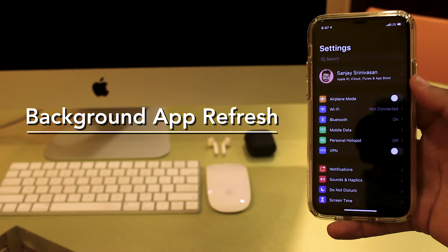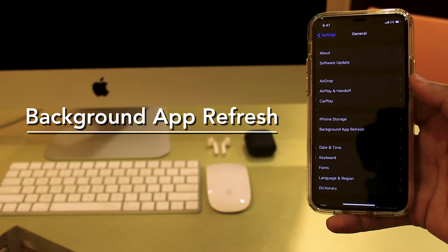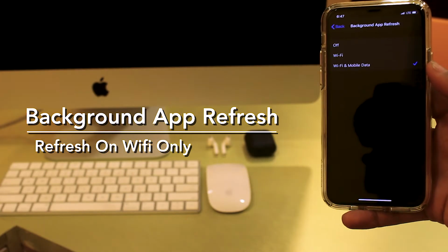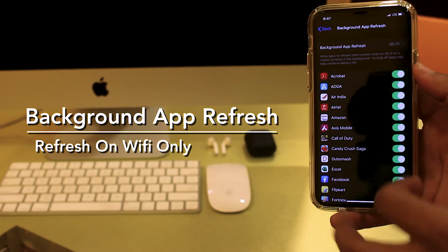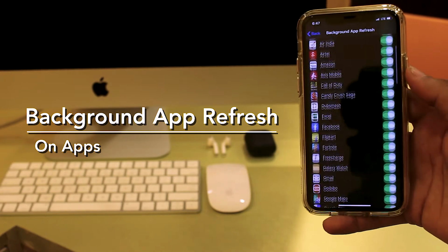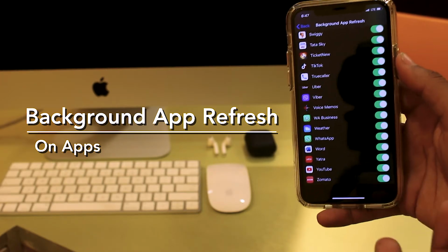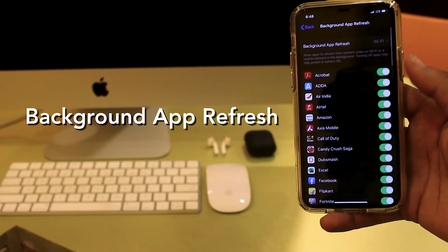The next setting to change is the background app refresh. Go into settings, go to general, and you're going to find the background app refresh. The first setting you need to change is make sure you change the background app refresh setting to Wi-Fi and not Wi-Fi and mobile data. It's going to by default be set to Wi-Fi and mobile data. The next thing to change is on apps. We'll have the list of apps that are downloaded on your iPhone. Make sure you switch off the toggles for apps you don't want to constantly use data in the background for refresh.